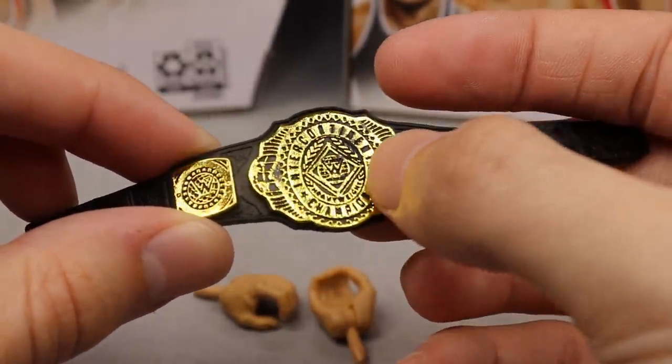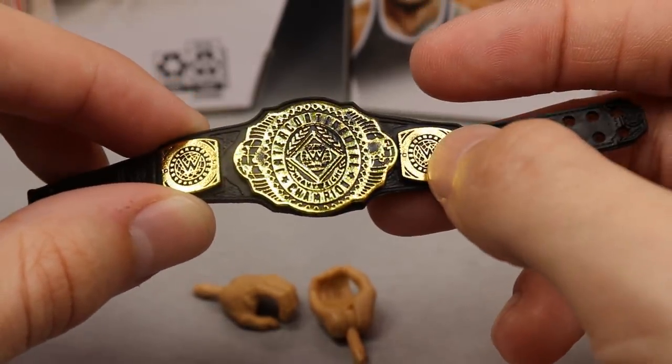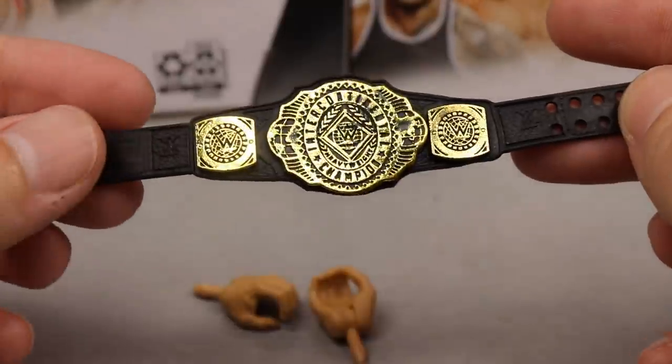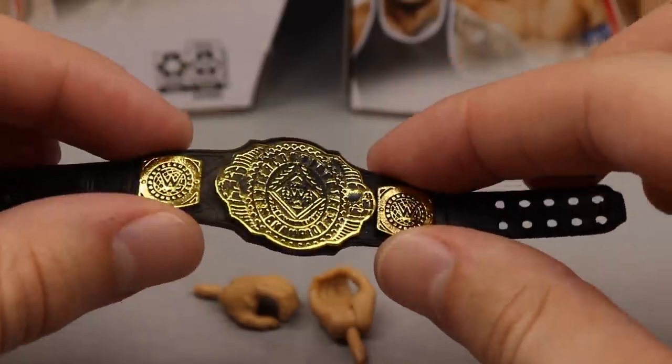I am having some black coming through on the gold right there. So it's like some gold paint got removed or something. It's not coming across as bad on camera because of the shimmer. But overall, I mean, it's decent. It's not my favorite Intercontinental Championship by far. It's definitely lower on my tier list as far as Intercontinental Championships go.